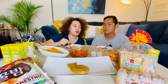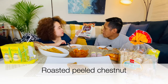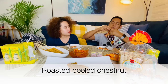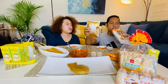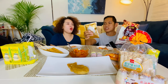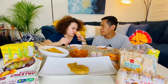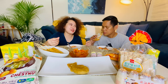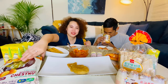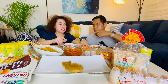So let's try another one. The chestnut. I'm gonna try this. Okay, what is this? It's the roasted peeled chestnut. They have a separate container so that it won't spoil everything. We'll try one. It smells so good. Wow, it smells like pork. Probably there's like some flavor. Just say organic. It smells good.